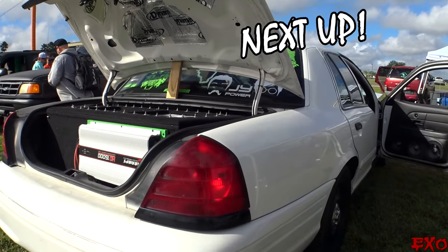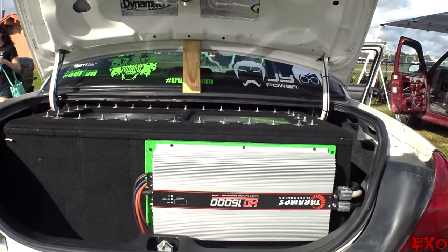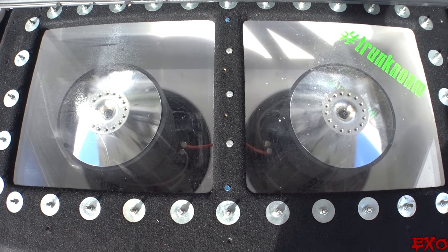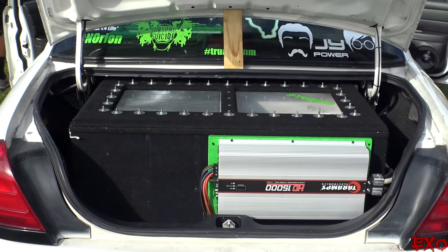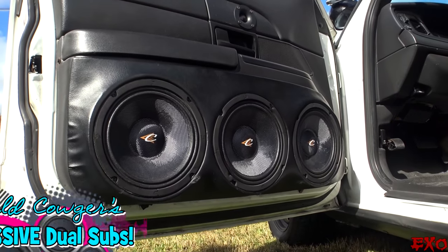And speaking of bringing the pain, next up we've got a very impressive demo with just two subwoofers. You don't always need an extravagantly large, massive sound system to get high output from your subwoofers. Just check out Mr. Donald Cowger with his world record setting system, giving us some crazy bass demos, hitting those lows, bringing up some hair tricks, just all around awesome flex and a very impressive sound system. Let's check it out.